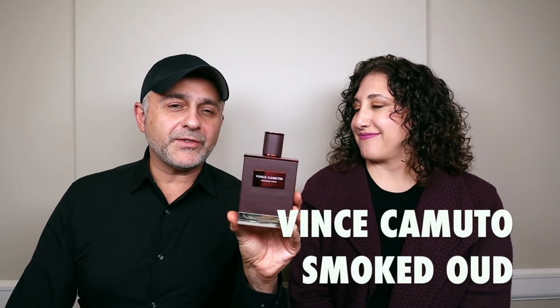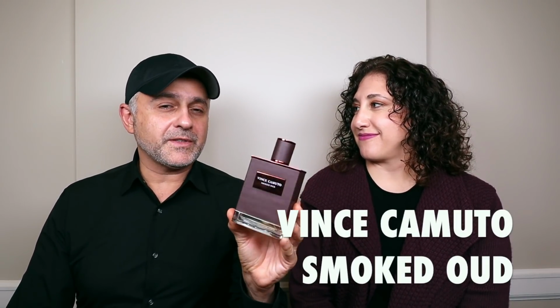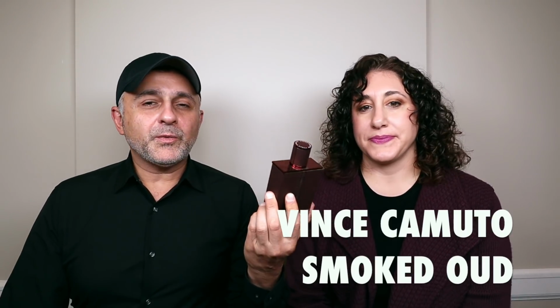And so the next one is Vince Camuto Smoked Oud, and I have to say there are 2 oud fragrances from this house on this list. So this one currently is retailing for about $32 at the discounters. You've got rose, incense, smoke, amber, oud, and juniper. This one, to me, kind of smells like a gourmand rose oud for some odd reason. I don't know.